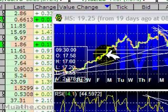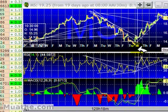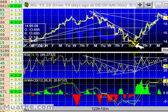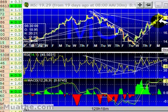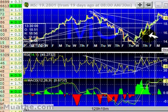One of the things we can look at, this is a chart for Morgan Stanley, the 30-minute chart. You see we've broken this trend that started about the $13.50 area and has moved the stock to above 20. You see that trend is being broken right now.